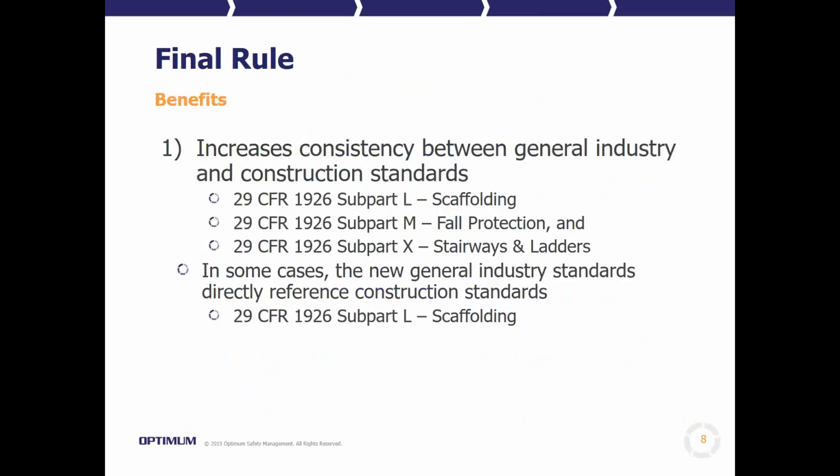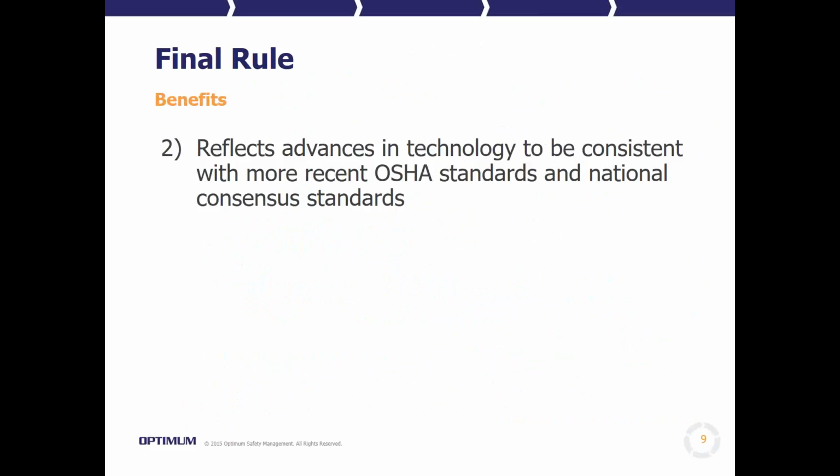Some of the benefits of the final rule, okay? The final rule is going to increase consistency between general industry and construction. When they wrote this new rule, they looked at subpart L from construction, scaffolding. They looked at subpart M from construction, fall protection, and also the stairways and ladders from construction. So it's streamlining the two standards so they're very similar. In some cases, OSHA has said, if you have scaffolding operations in general industry, just refer to the construction standard because it's all there for you.